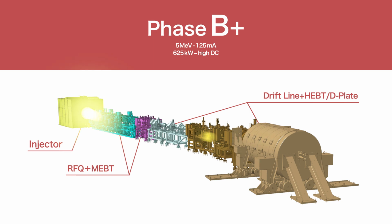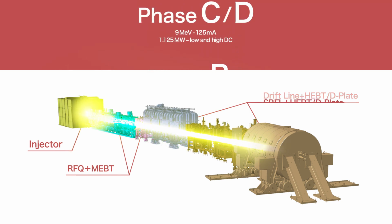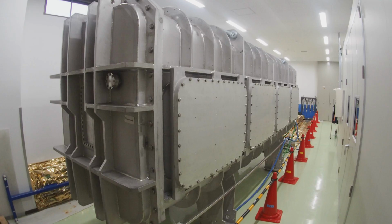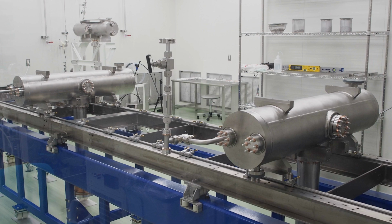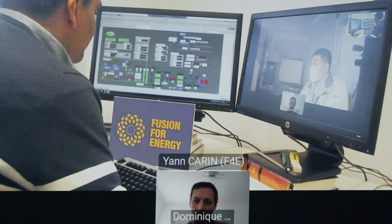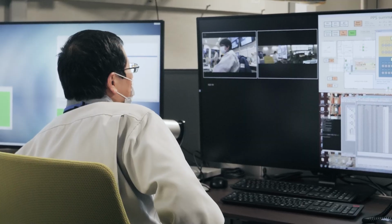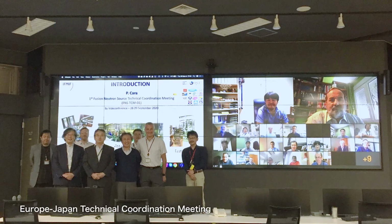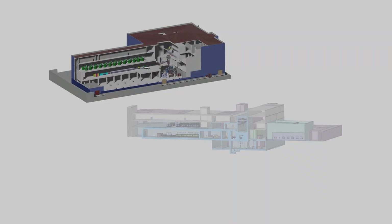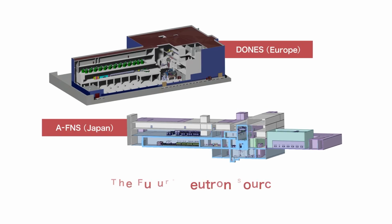The next Lipac objectives are to validate the design in continuous beam operation, including the high-energy part with the superconducting accelerating section. Thanks to remote working, both here and from Europe, and other special measures, Lipac's activities were able to continue in spite of the COVID outbreak in 2020.